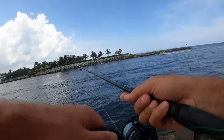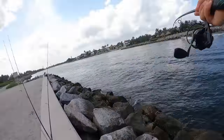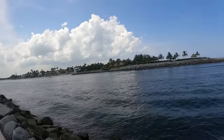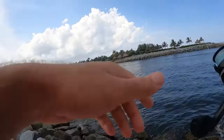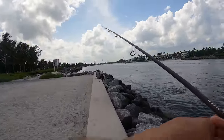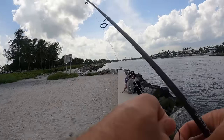Oh, I just got a bite! Got him, fish on. Got him, holy cow. Woo-hoo, fish on. Oh, dang it. He came off, guys. I just lost a nice fish right there to start the day.